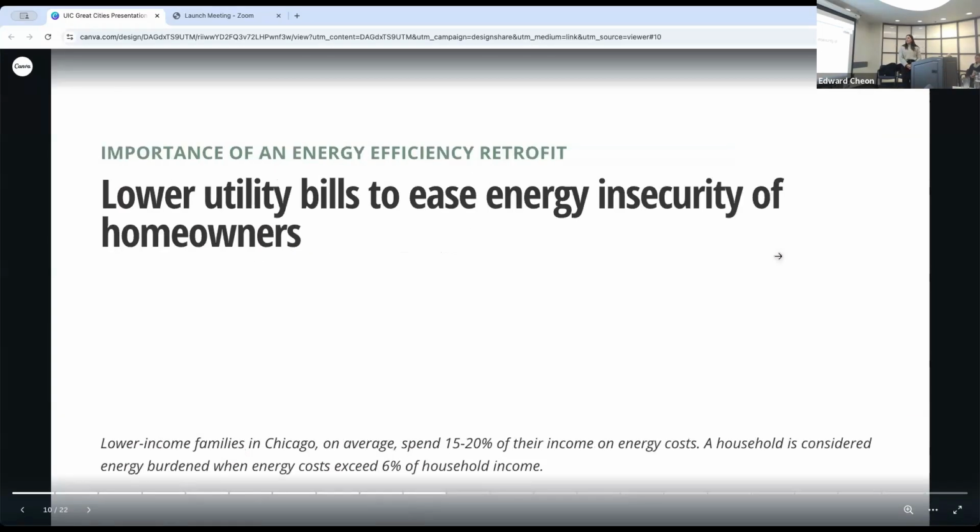And again, to bring home the importance of energy efficiency, lower utility bills ease the energy insecurity of homeowners. So lower income families in Chicago on average spend around 15 to 20% of their income on energy costs, and a household is considered energy burdened when energy costs exceed 6%. So really anything we can do to help homeowners lower their utility bills is really important.